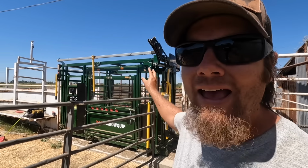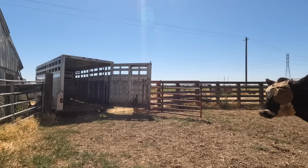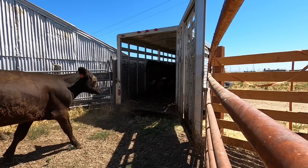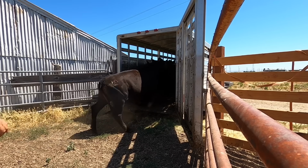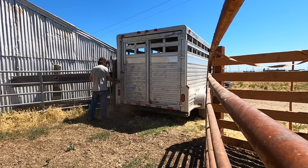So now let's see if my decision to try to load them out of this working corral was the right one. As I have been messing with them in the chute, the ones that are out here have kind of been in and out of that trailer. So I think we're gonna be good here. But you know, this is just something that I've never really tried in this spot before. So I don't know how it's gonna go. Now you see that was too easy. I feel like I should have had to work a little bit harder than that.